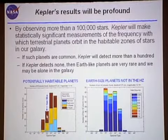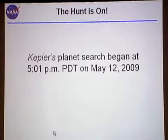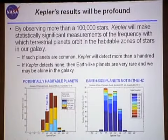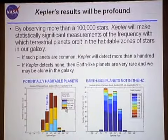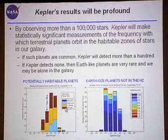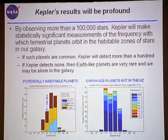So these are stars like the Sun, and these are stars that are less massive than the Sun. And what is plotted here in different colors are the number of stars or the number of planets that can be found depending upon their size. So dark blue are Mars-sized planets, much smaller than the Earth.